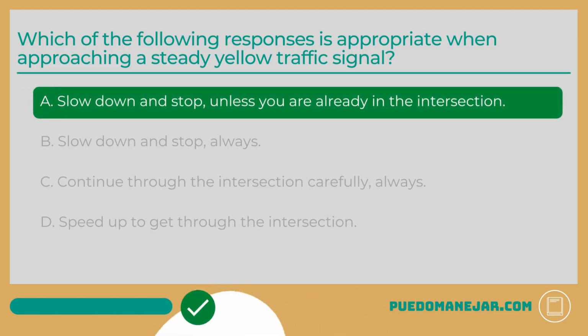Which of the following responses is appropriate when approaching a steady yellow traffic signal? A. Slow down and stop, unless you are already in the intersection. A yellow traffic light communicates that drivers should use caution because the light is about to change to red. If you see a yellow light as you approach an intersection, you should slow down and come to a stop if it is safe to do so. However, if you are already in the intersection or entering the intersection as the light changes to yellow, you should proceed through the intersection carefully.